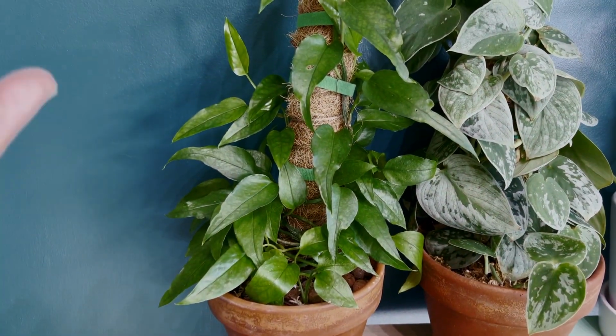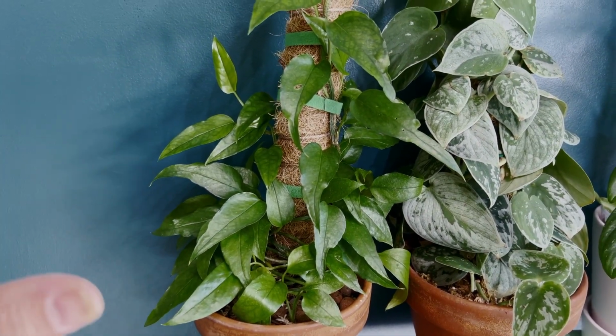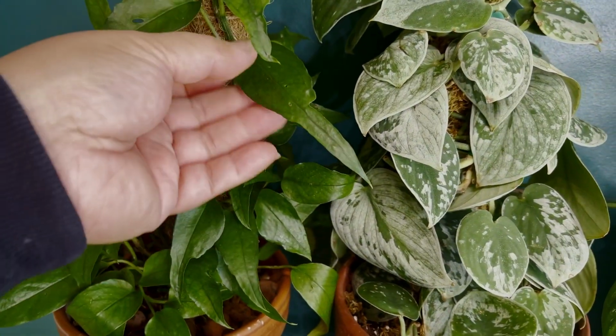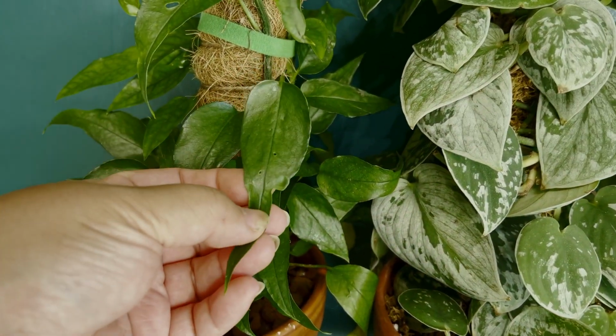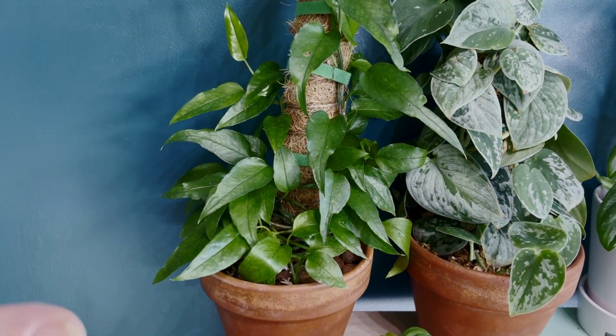I'm considering, I started with this one with a single leaf cutting. It has come far, and I'm pretty sure it would mature eventually. As you can see, it's already starting to, and I didn't even know it fenestrates like that. But I'm really happy to see the growth in this one.